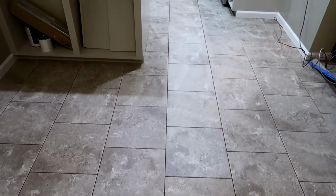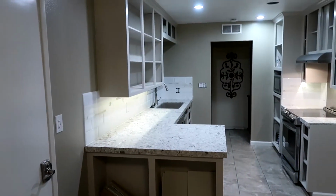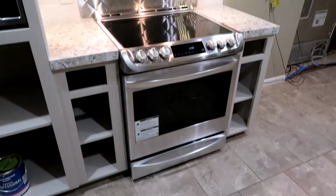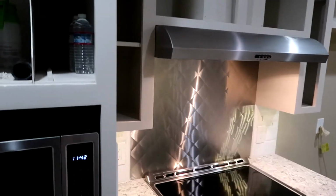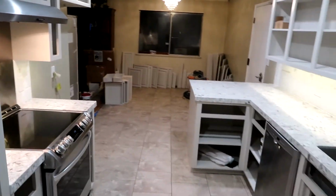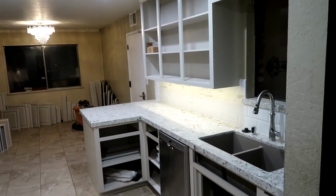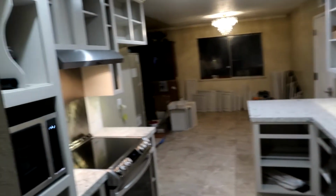I got the new floors in, and actually that isn't tile, but it looks just like tile. It's pretty good looking stuff. And it actually even has a grout. They put a grout in there. So yeah, here's what it looks like now. I'll get over on this end here. Get some shots this way. And this way.